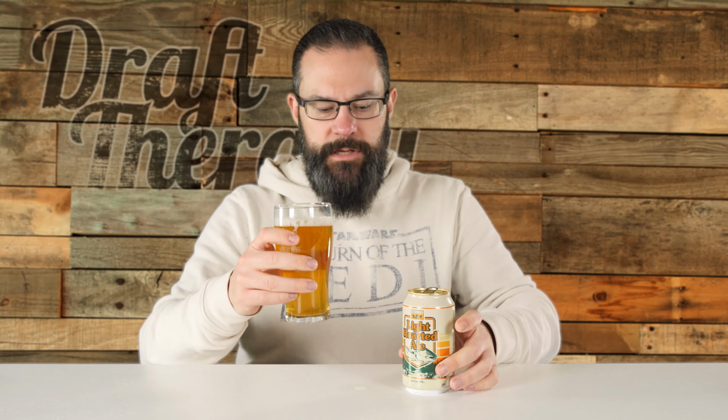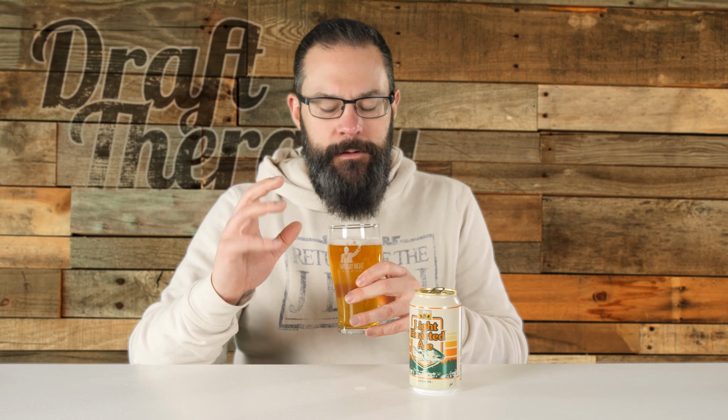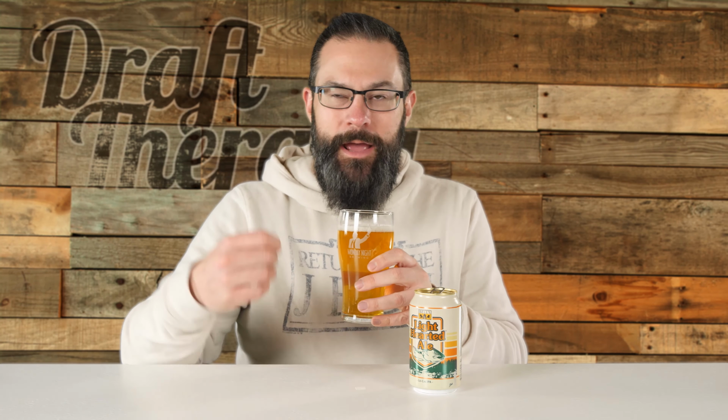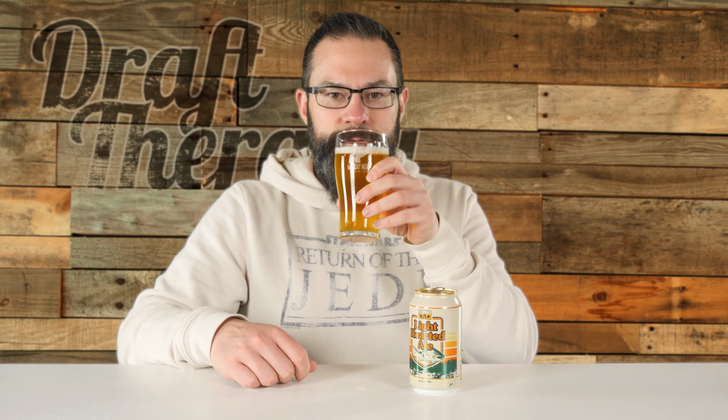Let's put a better nose on the glass here. It has a bit of a light smell to it. Like I said, it doesn't smell quite as heavy as a Two Hearted. With these low calorie IPAs, you've got to know what to expect. So I'm mentally playing it in my head, like, what am I going to expect from this? But I haven't had this yet. So down the hatch. Cheers.